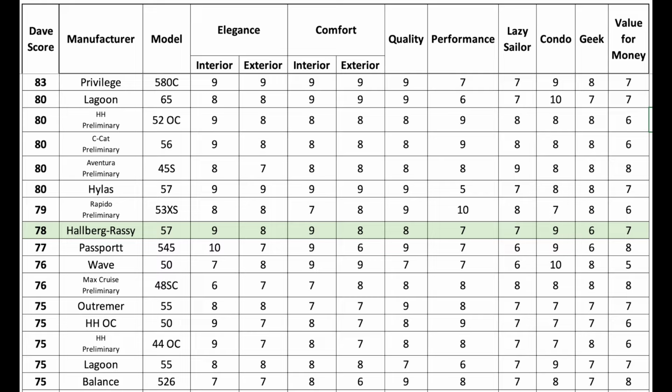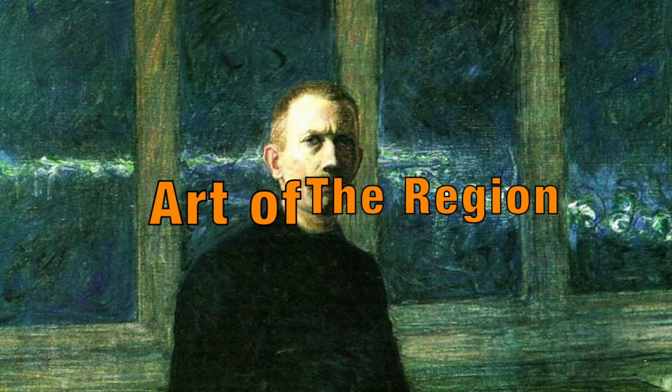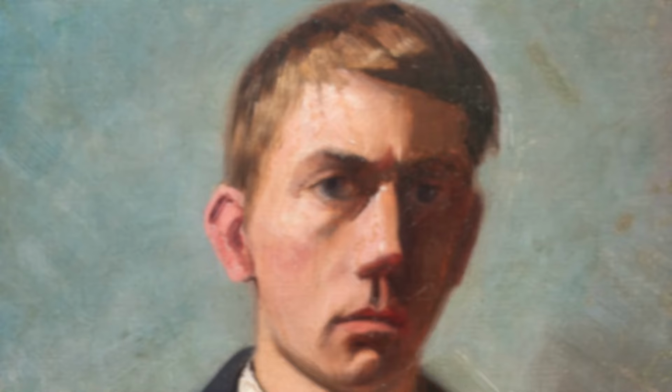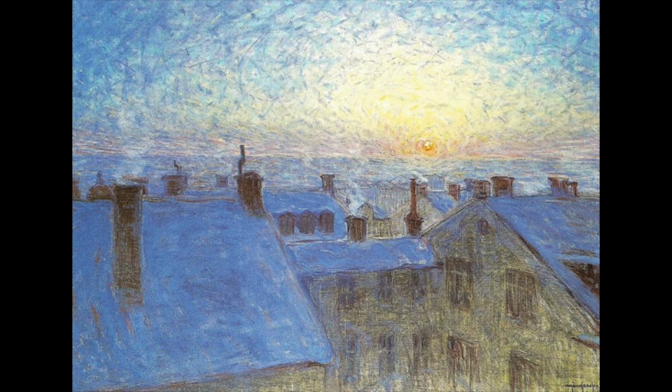For Art of the Region this week, we're looking at Sunrise Over the Rooftops, 1903, by Eugène Jansson. Eugène Jansson was a Swedish painter known for his nighttime land and cityscapes, dominated by shades of blue, which caused him to sometimes be referred to as the Blue Painter. He lived his whole life together with his mother and brother in the southern part of Stockholm. They eventually settled in a flat on a height with a view over most of central Stockholm.